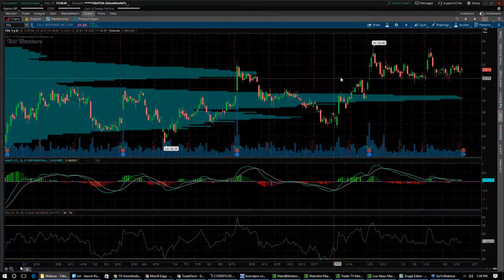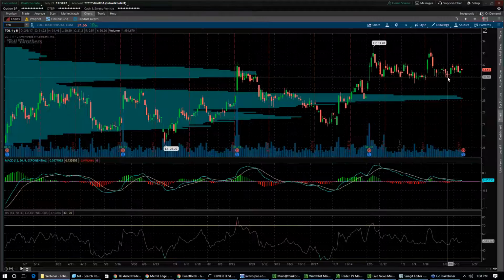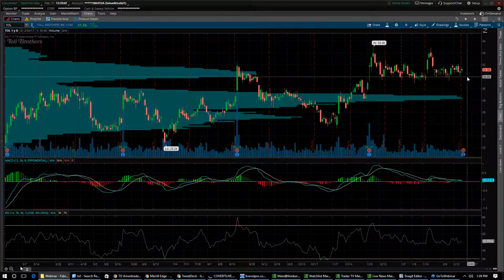They beat big time, but they provided a very muted view on the 2017 guidance, which has led both Bank of America and RBC Capital to really lower expectations going into the quarter. Has management set a very low bar going into earnings tomorrow, which means they could easily surprise and blow these estimates out of the water? Can they? That becomes a big question.